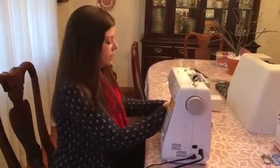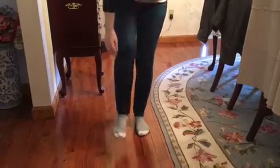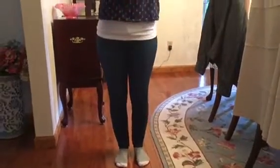And I'm done. I finished them, and I really like the way that they ended up. It was so easy to do. Since I cut them off, they'll just kind of fray at the bottom, and I can work with that too. And that's popular now, to have the frayed look at the bottom.